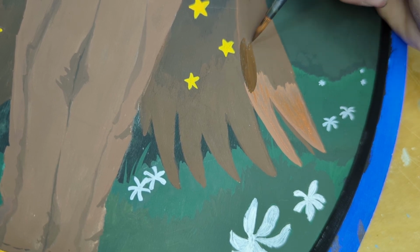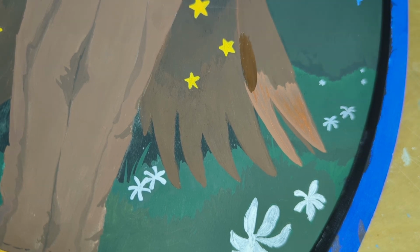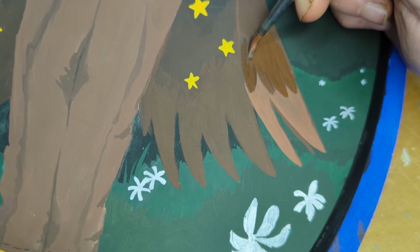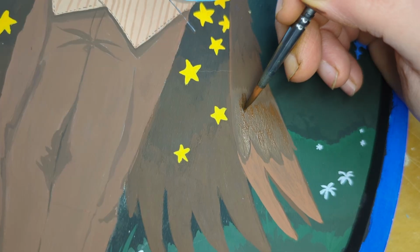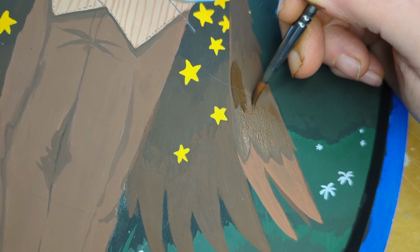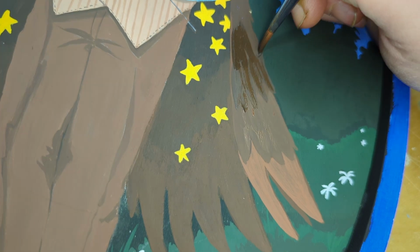So here I am working on a little adjustment that I made. When I originally did this drawing, the sketch for this, you could only see the inside of the cape on both sides. And then when I started painting this wing, or this side of the cape, whatever you'd like to call it, I was like, oh man, that really looks like it folds around his shoulder, and that looks so much nicer, I think.